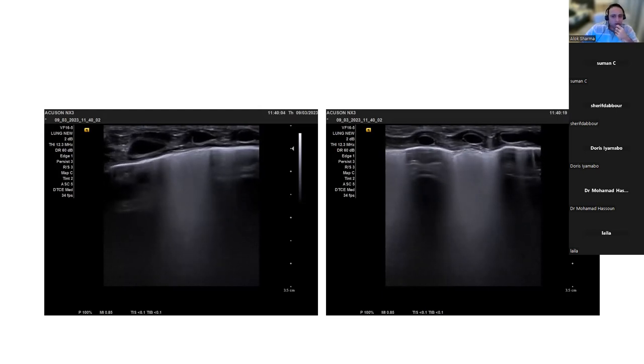So you've got an irregular edge under one of the ribs. I probably think it's more your settings as opposed to this really being debris. What you can do is increase edges. You can put the edge up to two or three to make your pleural line sharper and reduce your persistence to two if you can.